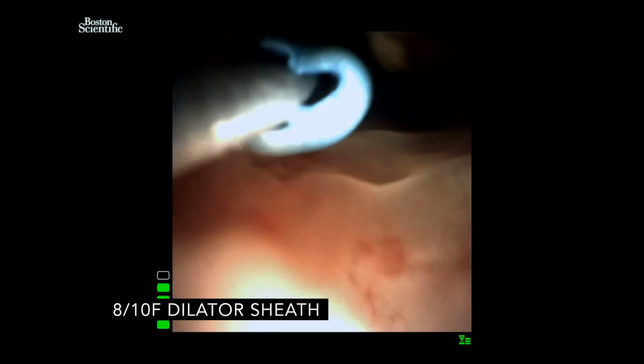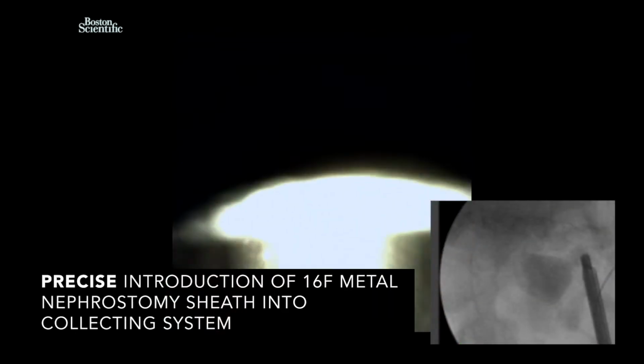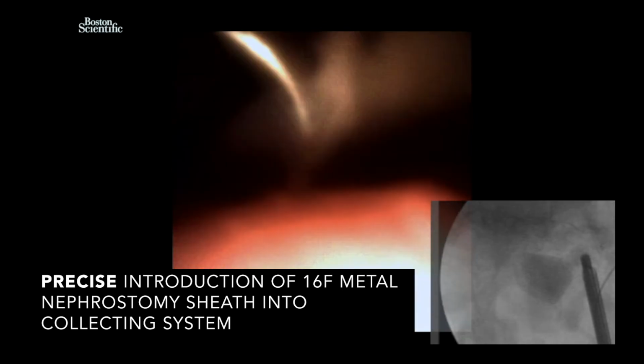The next step was that we used an 8/10 French coaxial dilator to dilate up the track, which then allowed introduction of the metal sheath under direct vision. Again, doing it this way allowed the trajectory to be correct, and we could also follow that with fluoroscopy. A part of the setup allowed a second wire to be placed into the system and down the ureter. And here you can see the metal sheath enter into the correct position without going too far and without going through any of the adjacent collecting system.